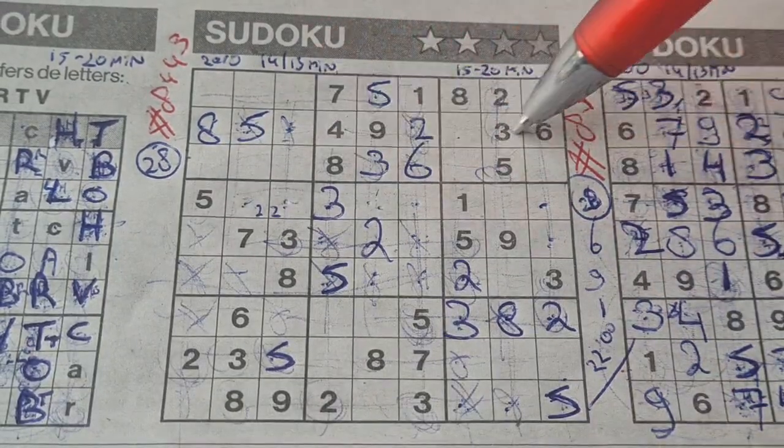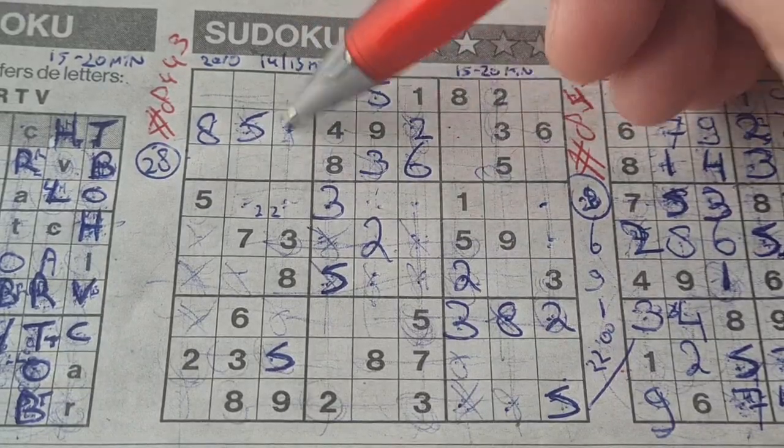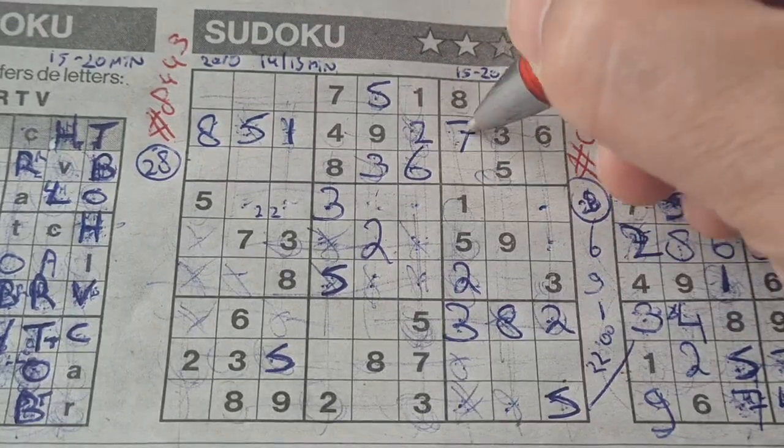Two missing numbers in the second row, four numbers. The one is missing, the two, the three, the four, the five, the six, seven is missing. One and seven, one and seven. We have one in this column, no one there. One should be here, and the seven goes there.